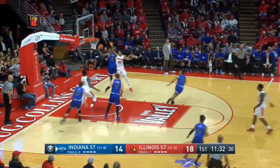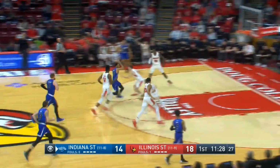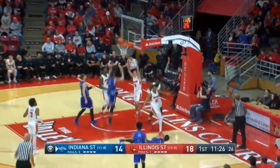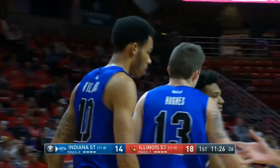Evans feeling it. You think there was a heat check? Maybe a little bit. Decent shot. Look at this. Coast to coast goes Williams, and he draws the foul. We got a good one here in the Valley.